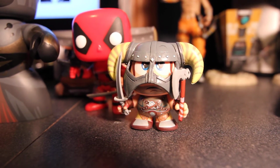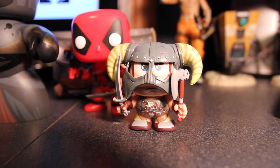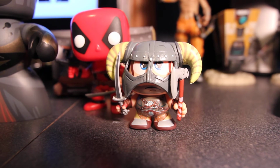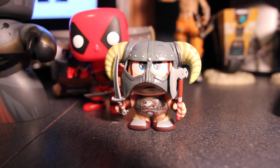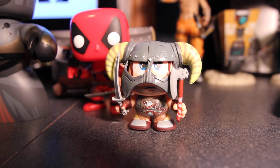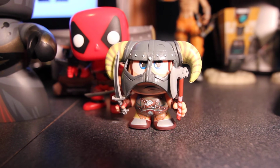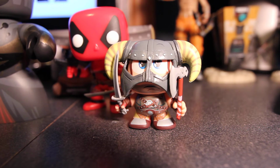I hope they rethink making any more of these, and if they are going to make them, I would really think that at least 5 inches, maybe even 6 inches, would be a whole lot better. I mean, they don't necessarily have to be the size of the Mighty Mugs, but I would think these Funko Pop figures would make a whole lot more sense, especially when you're charging $15. I mean, $15 is a lot for this tiny little plastic thing that you can barely even make out what it is. I don't know.